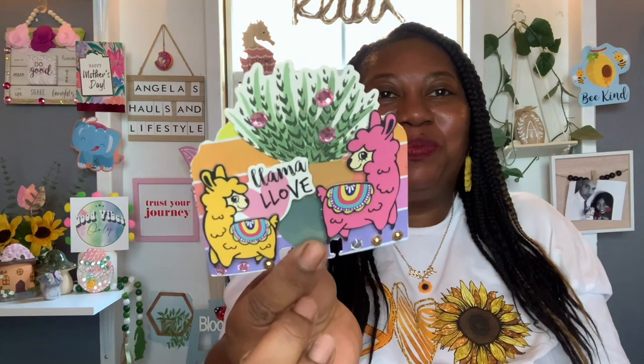Oh, and then she got this. What is the index? I think that's what they call these things here. That is so pretty. Oh, the little llama. So, llama love. That's so pretty. She's so crafty, y'all. Y'all got to check her out.